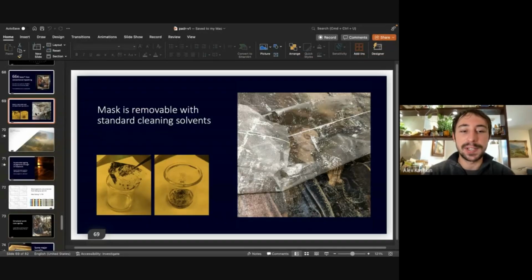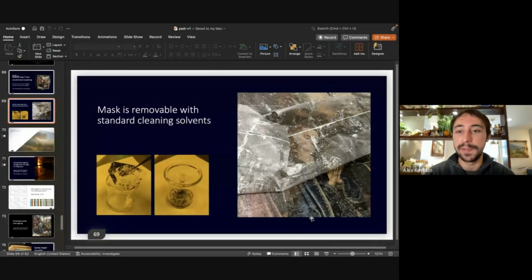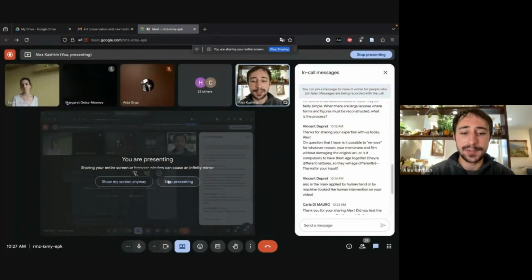But to touch back just on the way that this mask works, it's very fragile. The bond between the mask and the painting is effectively the strength of a film that's attached to something with static electricity. It's a very, very fragile application, which means that once you remove the mask, it's not really easy to put back on. But it does mean that there's very little chance of harming the artwork when removing the mask. So I hope that addresses some of the concerns here.